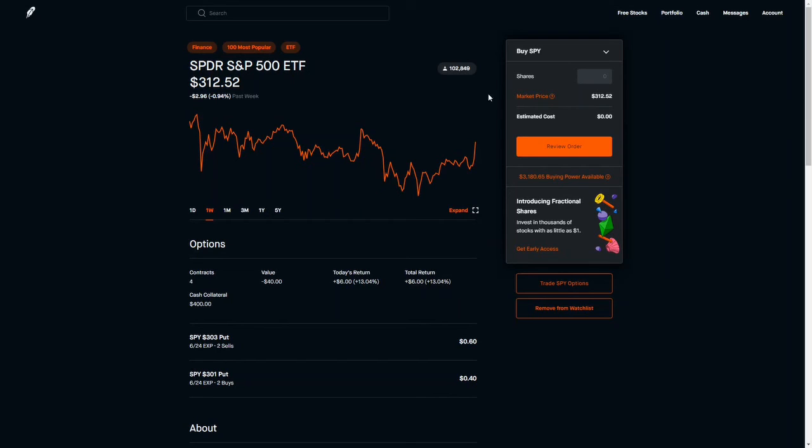So what I mean by a breakout is if tomorrow we see this go above about 314 or 315, then the stock could potentially continue going up all the way until another point, probably around $320, which would be very good for us. But if instead it fails to break out past that point and comes back down to 312, we'll have to reevaluate our strategy.